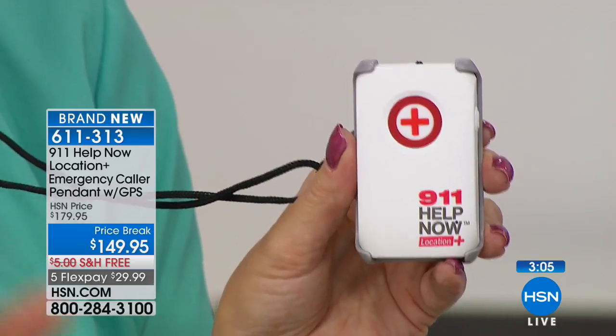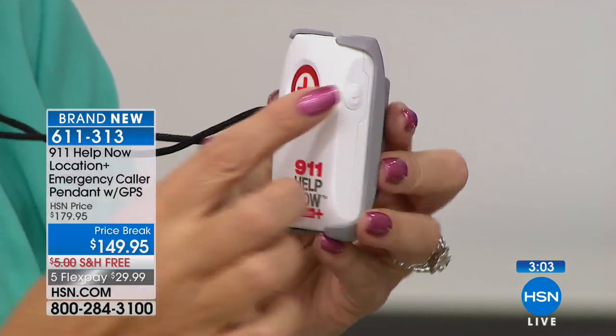And the other thing, too, is if you should accidentally call 911, you simply tap that button one more time on the side, and that's going to cancel the call. Oh, that's so great. I would say get this home, test it out, make sure it works perfectly for you.